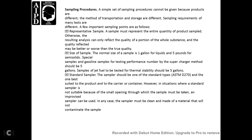Where a container is covered with a small opening, the sample must be taken with an improvised sampler where the standard sampler cannot be used. In any case, the sampler must be clean and made of material that is not contaminating the sample.